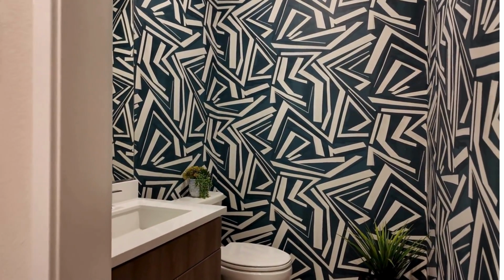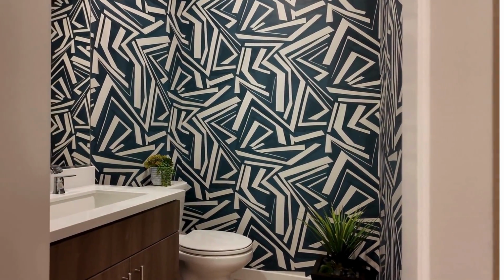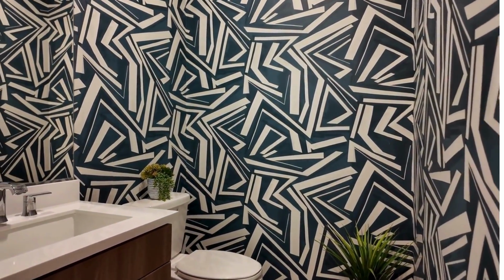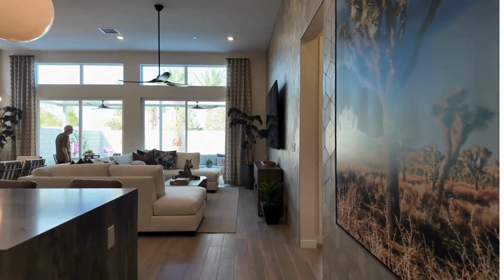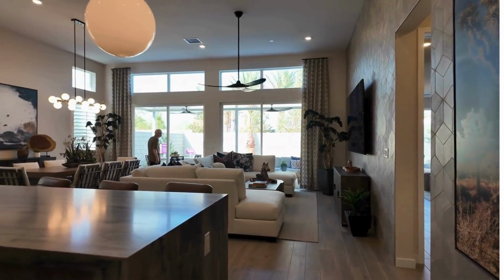Yeah, I said I want to see more edgy things. Well, I guess that kind of does it, that wallpaper, but you don't have to get that. Anyway, it's good to have the extra powder room. Yeah, we really like that wallpaper.